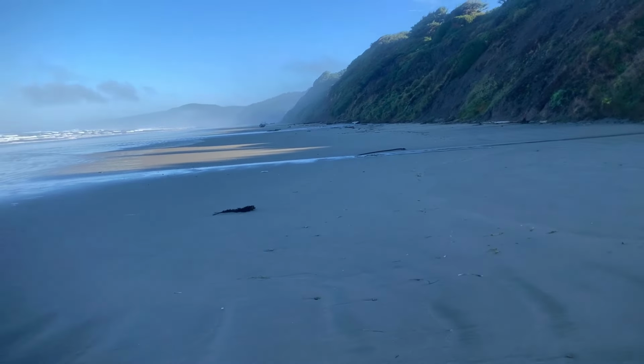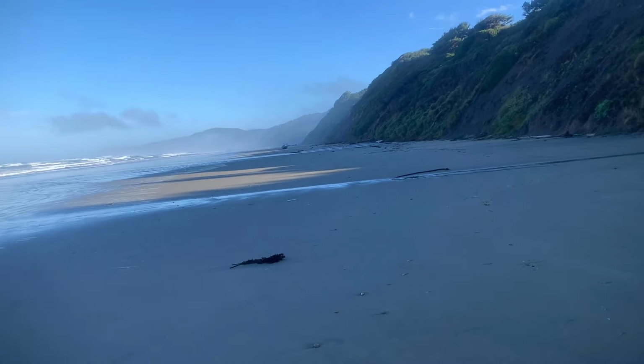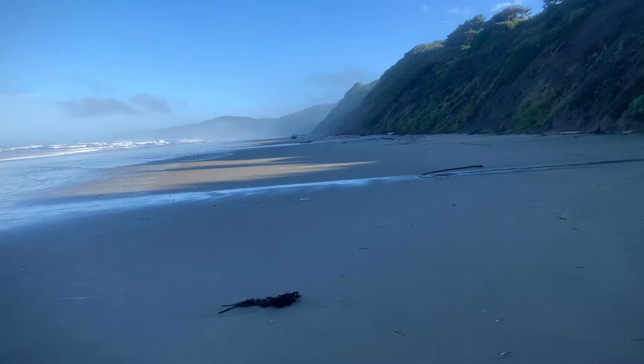Down the beach we go, way down there. Way, way, way down there.